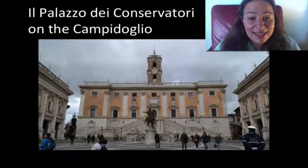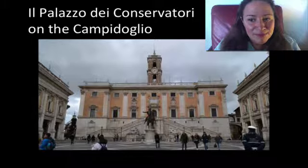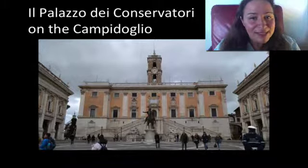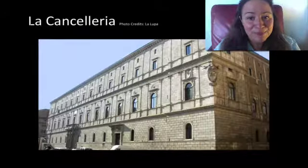And this is the Palazzo dei Conservatori on the Capitol Hill, on the Campidoglio. I have at the back of me the two Dioscuri, Castor and Polluce, recovered from near the theatre of Pompeius, and the Palazzo dei Conservatori is built with stone from the Colosseum.